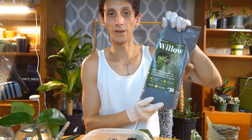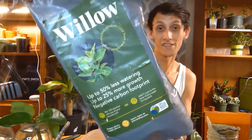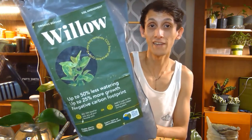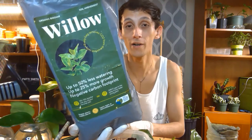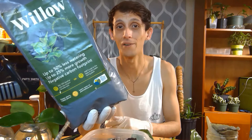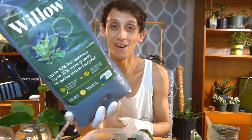I'm using Willow. This is an organic product that helps you reduce your watering, so that way you don't have to water as much. It's also a USDA certified bio-based product. So y'all can see what it is. I've been really enjoying how my plants have been growing with this, and how I water. I like to enjoy my plants, and I like to have a lot of plants, but I don't like to water. I'm gonna be honest with y'all, I don't like to water. It's one of my things that I just don't like to do, and this has really been helping me out. You can find this in the store.